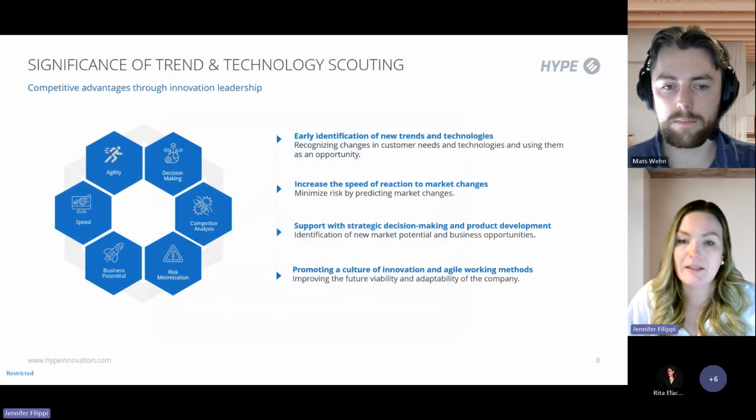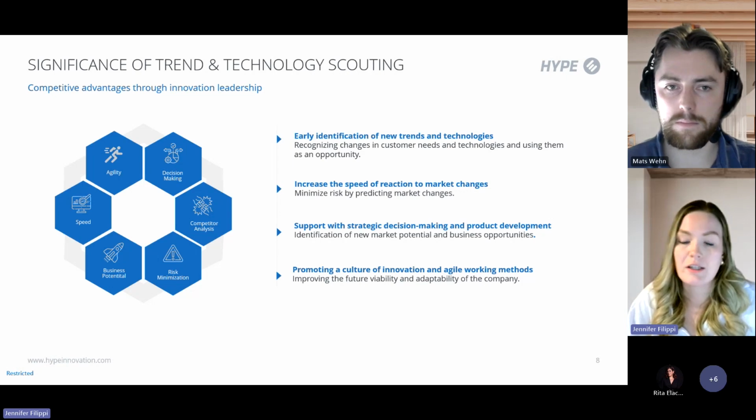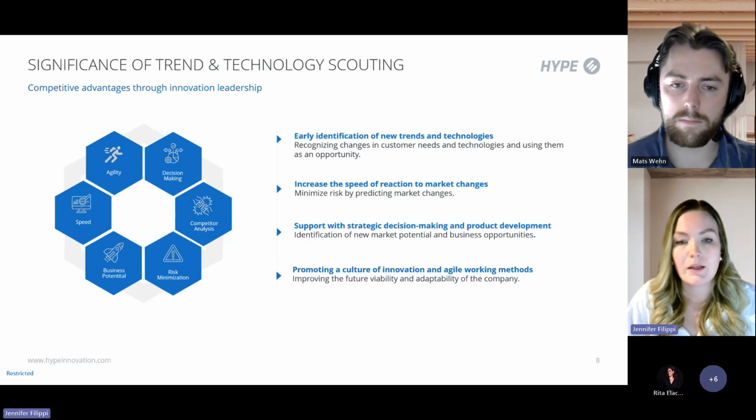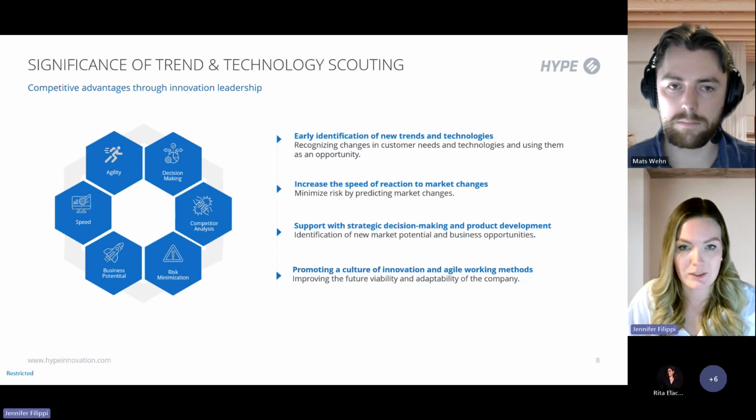And this is exactly where foresighting or trend and technology management plays a significant role. So by analyzing external signals, organizations can recognize market changes or also technological enhancements early, and they can react on them to minimize risks, for example. This also supports strategic decision-making by, for example, identifying new market potentials and business opportunities on a regular basis to maintain a competitive edge. And also this fast adoption on market trends improves the agility and speed of the company, becoming early adopters in their industry.